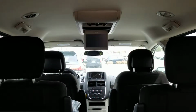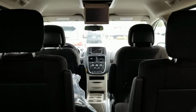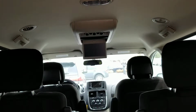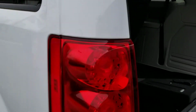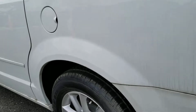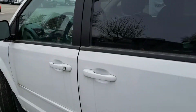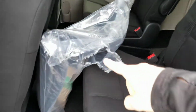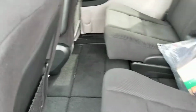This one comes also with 3-zone temperature control, so passenger, driver, and the back separately. You can see the control for the back, and it's got the DVD for the kids, so kids can be quiet. Awesome. So here's your LED lights. And it's got aluminum wheels with the full disc brakes and ABS and traction control, so it's a 5-star safe vehicle as well. And it comes with the floor mats, the 2 headphones and a remote for the DVD.